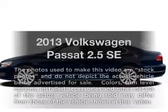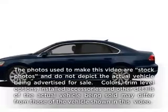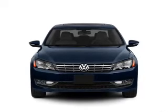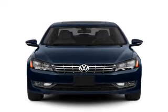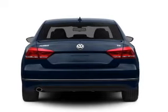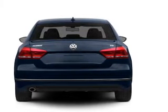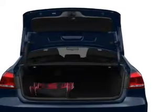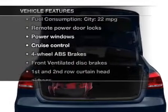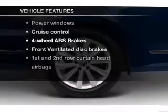Introducing the 2013 Volkswagen Passat. If you're looking for an automobile with great attributes, look no further. With a reliable engine, the powertrain includes front-wheel drive connected to a smooth shifting transmission. The anti-lock braking system will keep you safe on the road. Pamper yourself with memory settings. And with these notable features, you won't want to miss out on the opportunity to own this amazing ride.